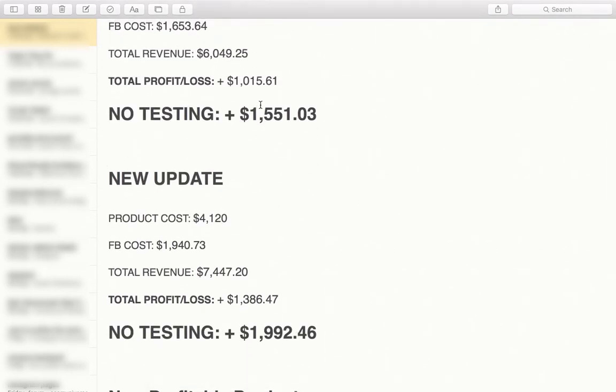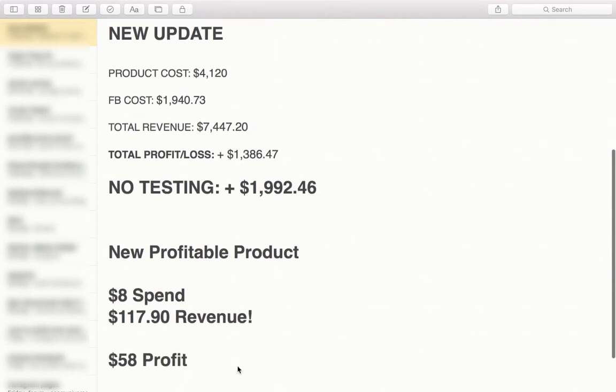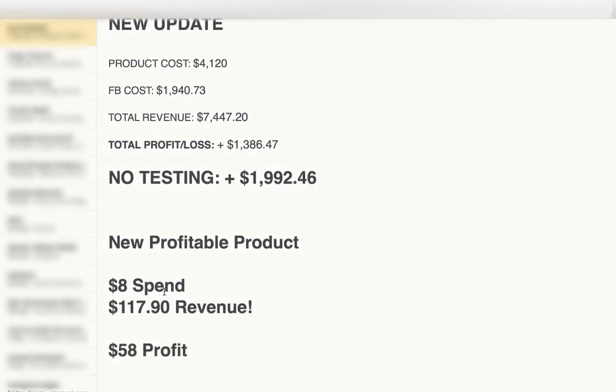Now with the new update, we've made a few hundred dollars more since the last 4 days. In terms of no testing, if we were to just count the profitable products only and not the testing part of things, then that's about another $500 that we've made. But the cool thing is that we found another profitable product, and here's the statistics for that.